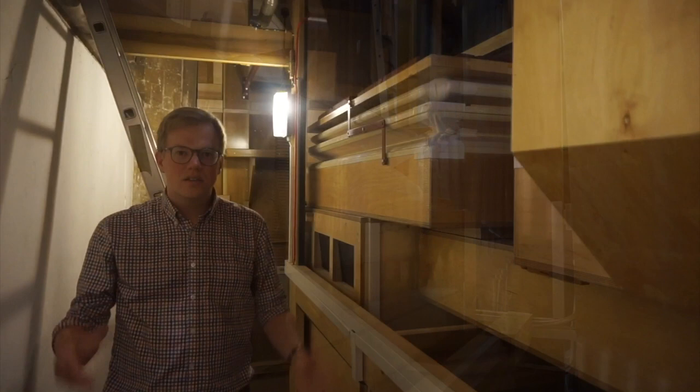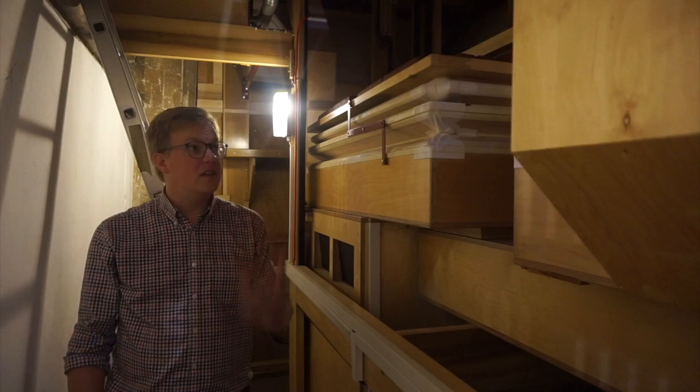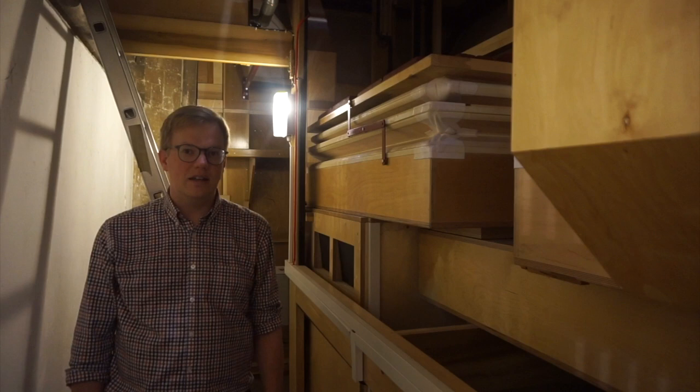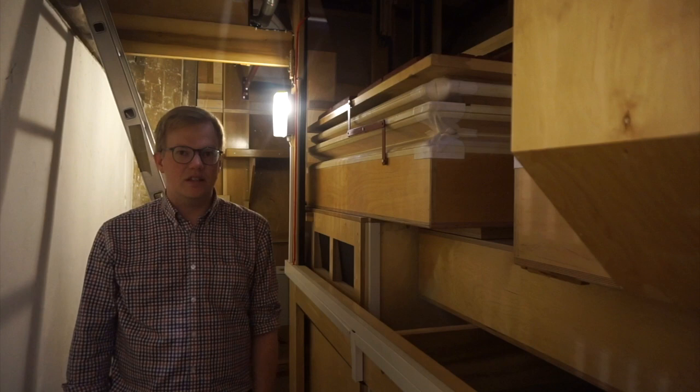So here we are on the north side of the cathedral in the organ chamber, and we're at ground level at the moment. And at this level of the instrument, as you can see, there's very little pipework to look at. That's all upstairs, and we'll go and have a look at that in a little bit more detail later. But here we've got all of the mechanical bits of the organ which create the wind, which is so needed, of course, to power it, basically.